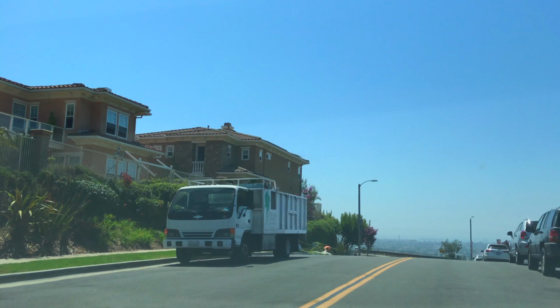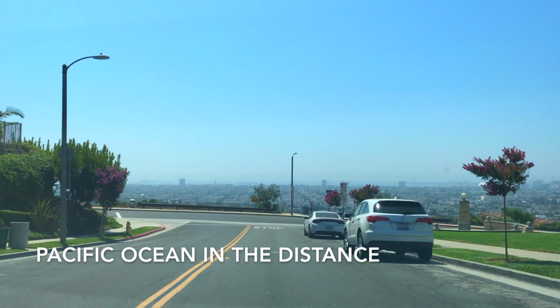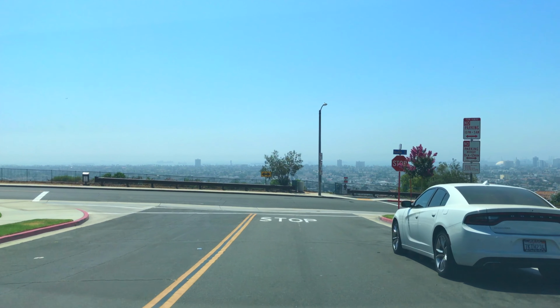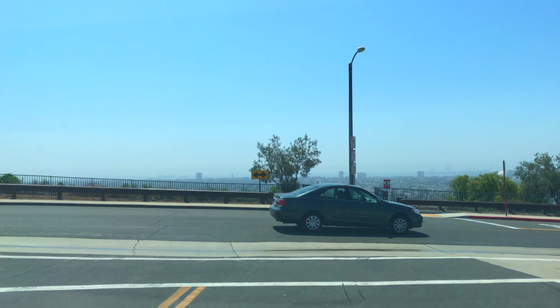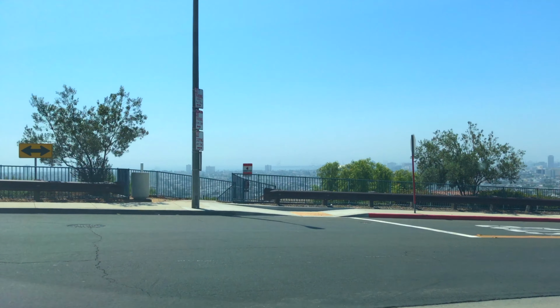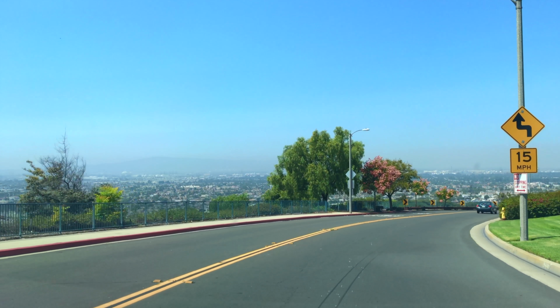All right, so we're going to continue on. So that's a view of the ocean. Again, it's a little hazy today, so it's not too easy to see, but at least you can see we're pretty high up in the hill. A lot of the homes up here have some great views of Long Beach and surrounding areas.